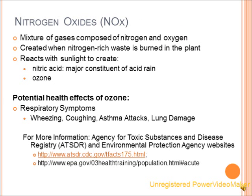Another potential emission is nitrogen oxides. As I discussed before, poultry litter is very rich in nitrogen, but when it's burned, it doesn't stay in the solid part. It's released as a gas into the air. It combines with oxygen to form these oxides. Nitrogen oxides in the ambient air can react with sunlight to create nitric acid, which is a major constituent of acid rain, and it's also a precursor for ozone.